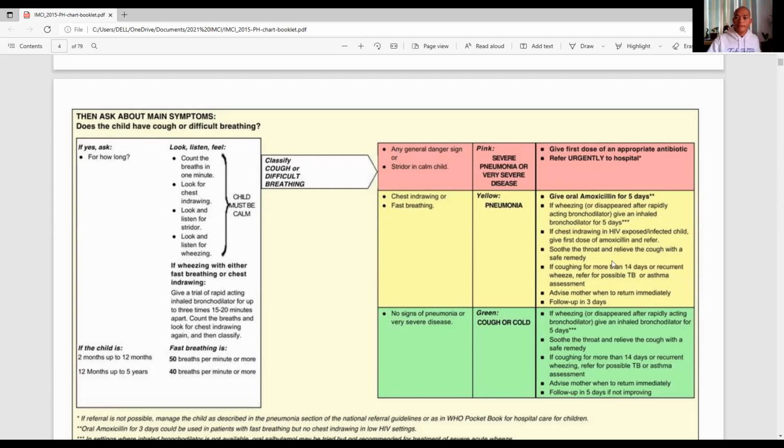Okay, soothe the throat and relieve cough. Ma'am, ano po yung mga pwede nyo gawin sa bahay, okay, para mag-lessen yung swelling and pain dun sa throat na anak nyo? Warm water, calamansi juice, for example, iwas sa mga sweets. Yan mga intervention natin. If coughing for more than 14 days, okay, refer for possible TB or asthma assessment. Advise mother when to return immediately. There will be a list, okay, when the patient will return immediately or follow up in 3 days. Okay, so ito yung mga interventions natin based on our IMCI.